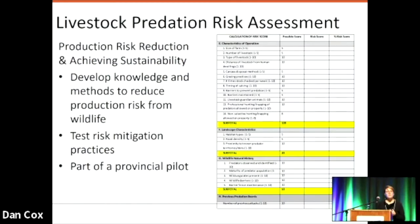Livestock predation risk assessment. If anyone is having problems with coyotes or wolves, please come see me. We have a few different pilots running, including a provincial pilot with the Manitoba Beef Producers. What we're trying to do is take a look at factors that predispose your operation to predation and put in place some mitigation for that.